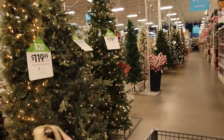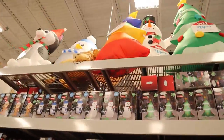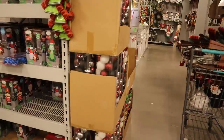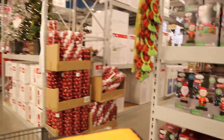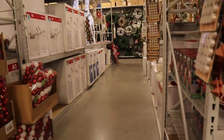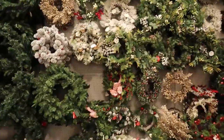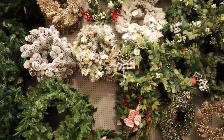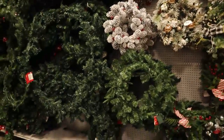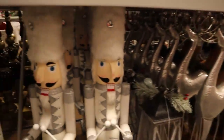Oh, did I forget to mention that we are at Home Goods? Yes, this is Home Goods. All the inflatable options, more decor. I like this tree. Oh, there's a little butterfly over there. Let's look at the wreaths. Ooh, look at the reindeer. Look at these wreaths. I'm really picky when it comes to wreaths, so none of these are really cute, if you ask me. These big balls for your tree outside. It'd be a cool idea, huh?